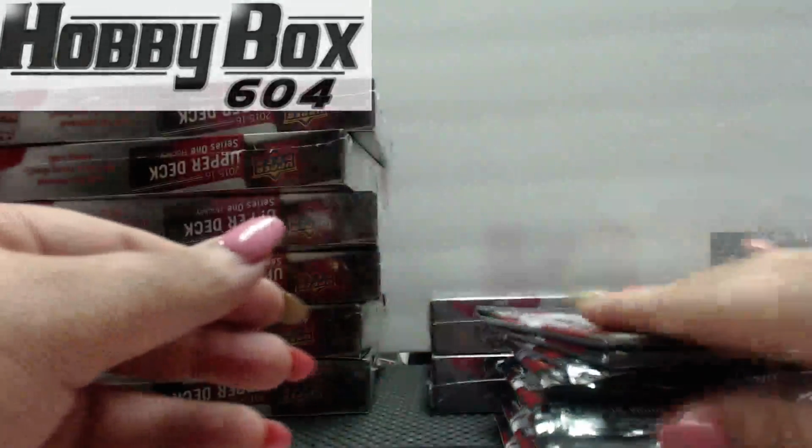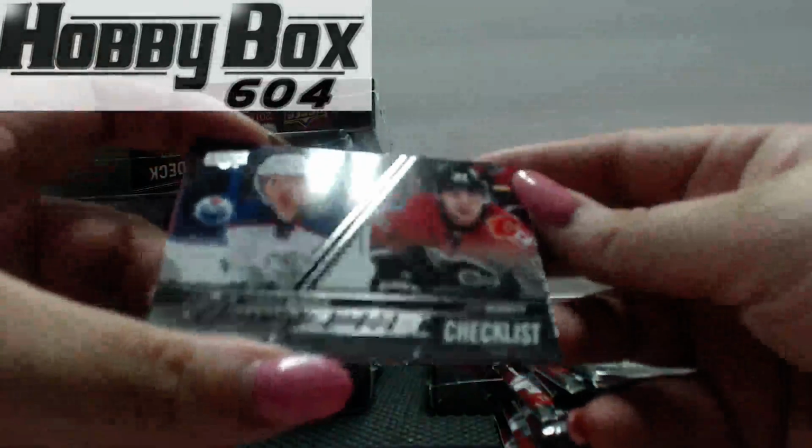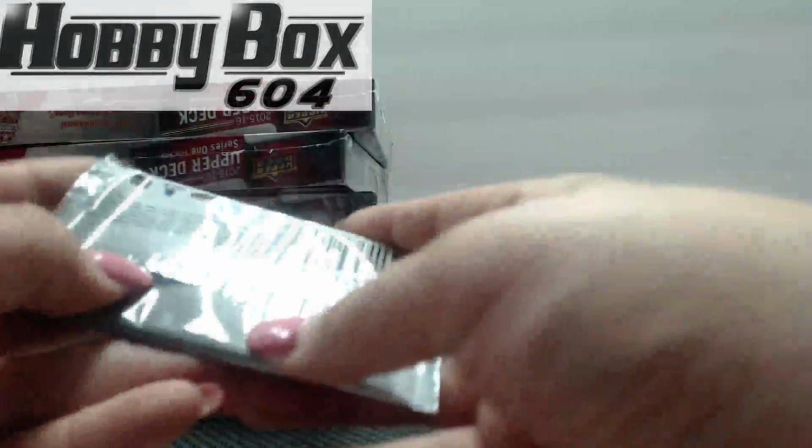Yeah, that one's nice. All base. Next we have a Young Gun checklist. McDavid, Bennett. McDavid and Bennett. I don't know if that's really a hit or not, but it's pretty decent. I'll put it aside and we can randomize it afterwards.